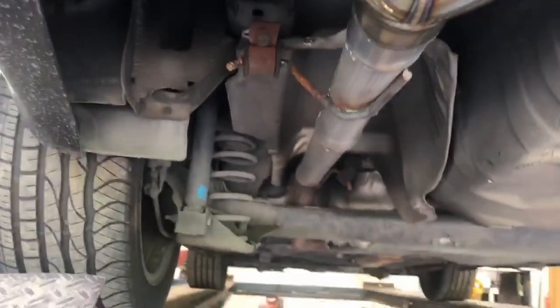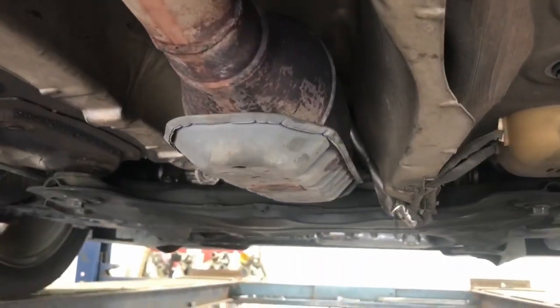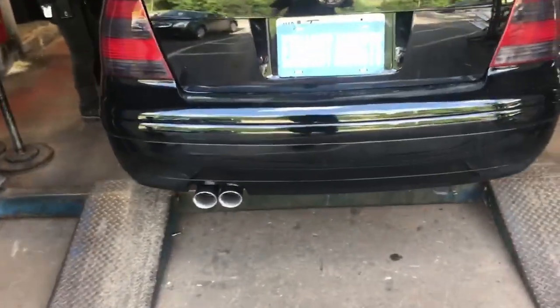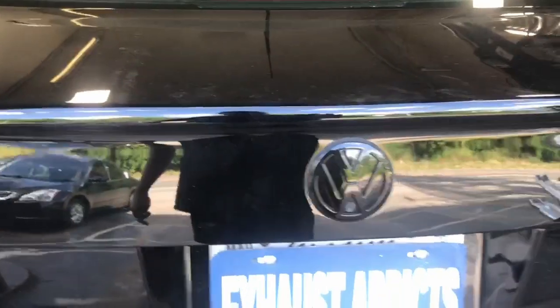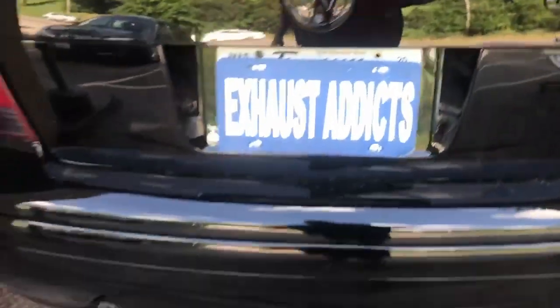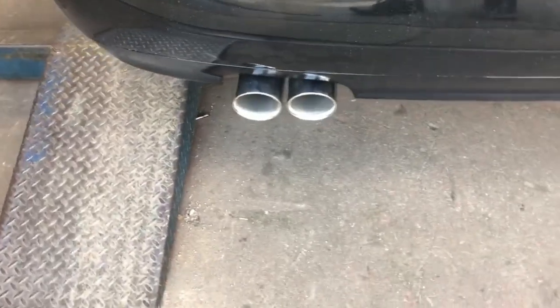There's the muffler delete. Usually a muffler goes right there. It's still got everything else, the resonator and the catalytic converter still stock. Let you guys hear it in a minute. The 2003 stick shift, 5-speed VW GLI. Other than that, it's all bone stock, other than the muffler delete. This is what it sounds like.